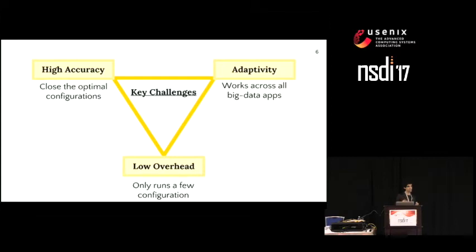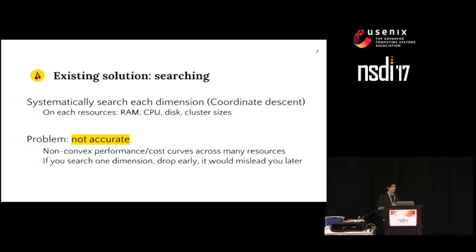So the state of the art looks into 2 types of solutions. So you either have searching or modeling approaches. So as I said, we need low overhead. Therefore, we cannot look into every single configuration. Therefore, you might use a systematic searching approach. Something like coordinate descent, as an example, searches each resource dimension at a time and optimizes across that dimension.